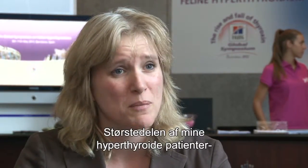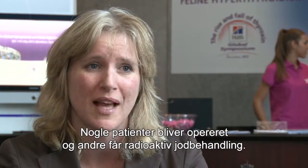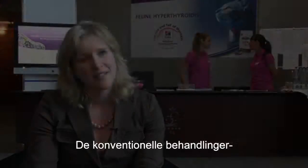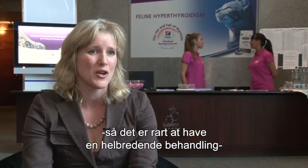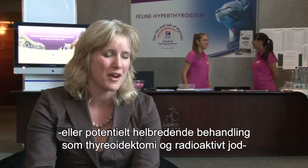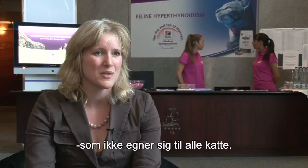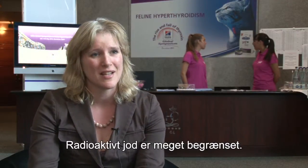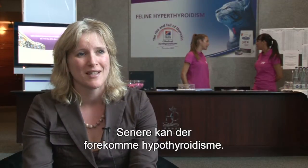The majority of hypothyroid patients I see are managed medically in the long term for a number of reasons. Some patients will have surgery and some patients will have radioiodine. The conventional treatment options, I think, all have advantages and disadvantages, so it's nice to think of a curative or potentially curative treatment such as a thyroidectomy or radioiodine, but surgical treatment requires anaesthesia, which is not suitable for all cats. Radioiodine has very limited availability, often there are long waiting lists, and potential concerns of hypothyroidism.